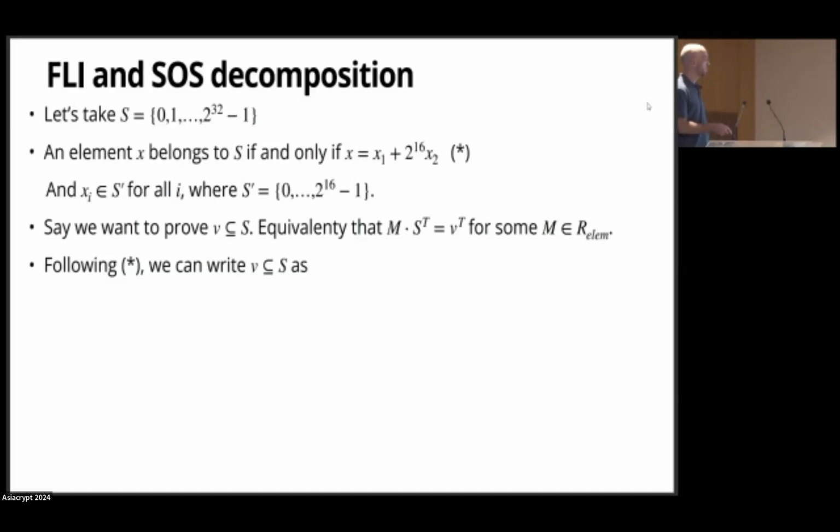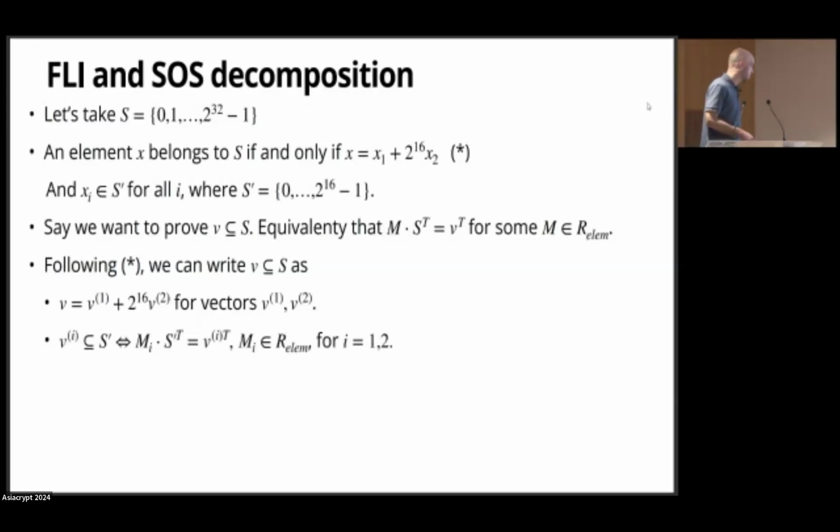Then, following this expression in here, we can write V contained in S, V as the sum of 2 vectors, V1 and V2, times this coefficient, and then prove that each V1 and V2 are in S prime. So we turn the claim V contained in S into the claim that V is the sum of these 2 vectors with this coefficient, and Vi is contained in S prime. And recall that Vi contained in S prime, using the trick with the RLM matrices, is equivalent to a claim of this form.